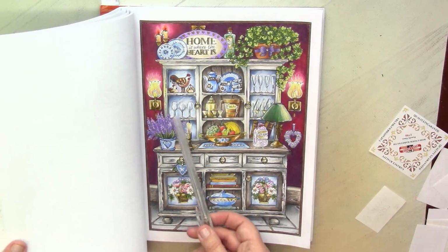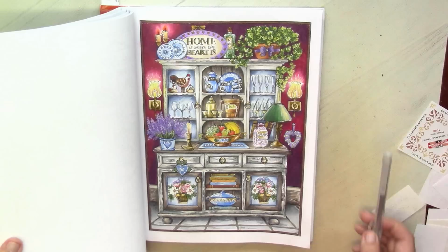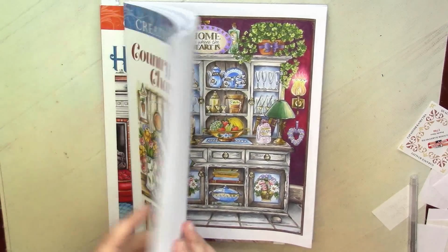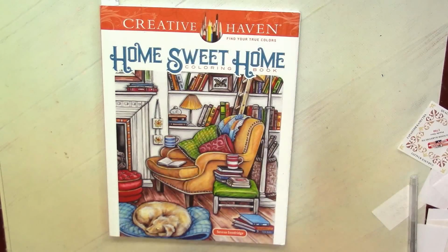I also added those elements here to turn this plant into lavender, again to add some additional feature because it's a Provence style kitchen. And maybe that's my favorite so far in this book, but I love to color in it, and I try to do at least 1 picture a month, each month.